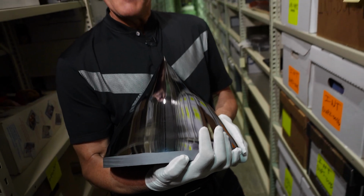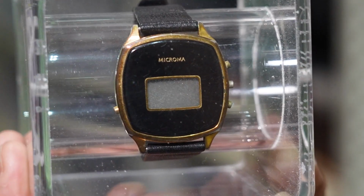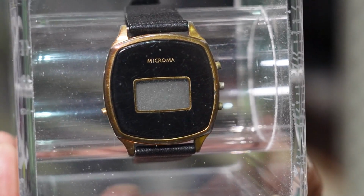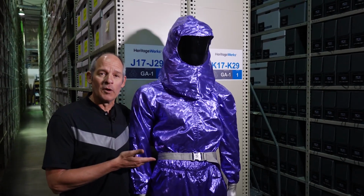This is about a 30-pound silicon ingot. This is what wafers are made out of. This is an Intel original Microma watch. This is the bunny suit from Intel's 1997 Super Bowl commercial.